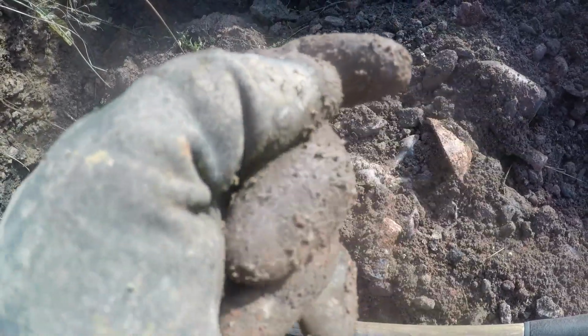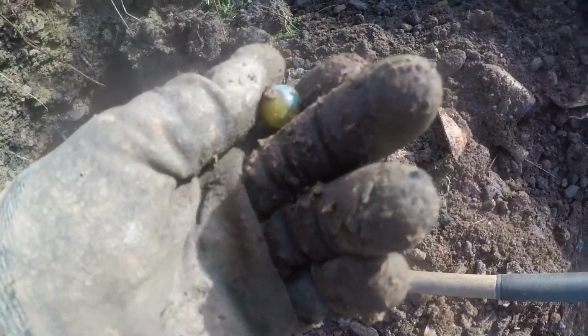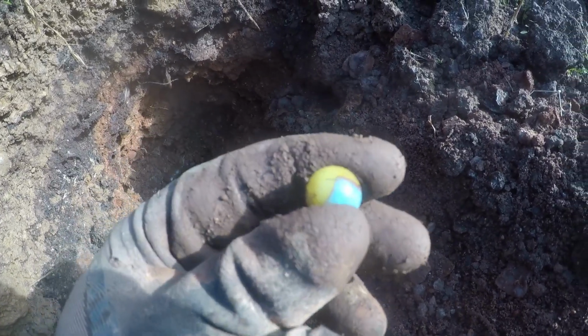That's a uranium glass one again. And it's got a patch on it. This is gonna glow. Wait till you see this. Let me get this cleaned off. This is amazing. Later. Oh my gosh, this marble's awesome. It's vast, like uranium glass.